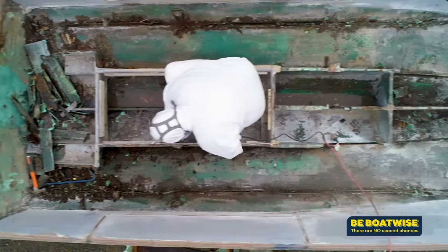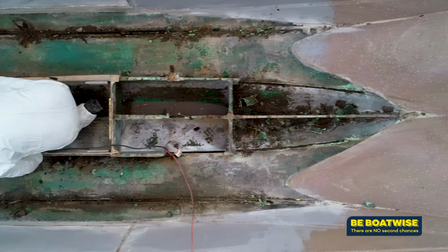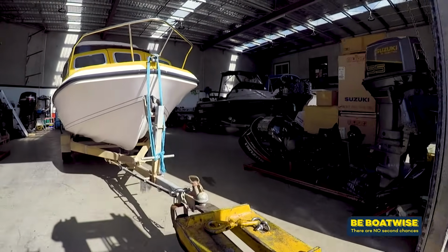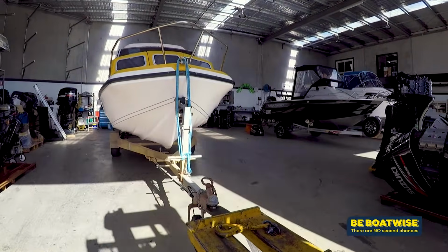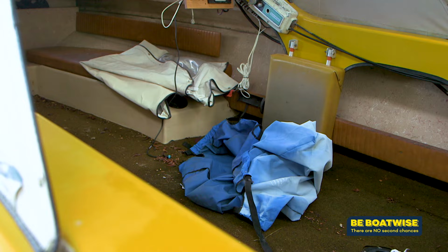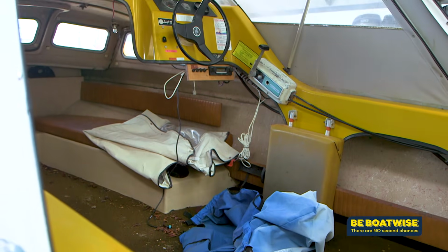You can fix an old fiberglass boat, but it's going to be costly and time-consuming. This old Swiftcraft is a good example. The family has had plenty of great times on her over the years, but after sitting unused, the rot has set in and her owner is happy she's off the water.